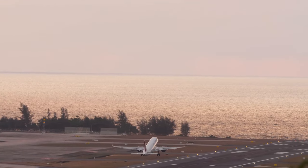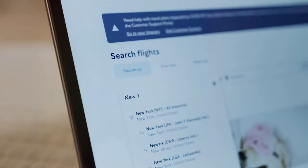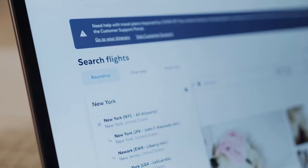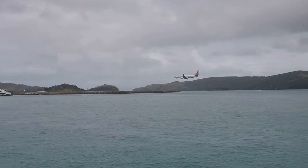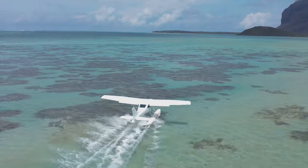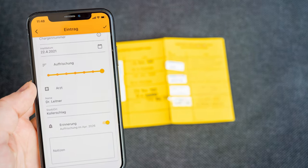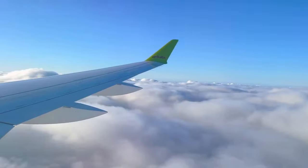First, let's talk about flights. One of the best ways to save money is by using flight comparison websites and apps like Skyscanner and Google Flights. Flexibility is key here. If you can be flexible with your travel dates and destinations, you can snag some amazing deals. Also, don't forget to sign up for airline newsletters and alerts for flash sales. Sometimes, the best deals come and go in a matter of hours.